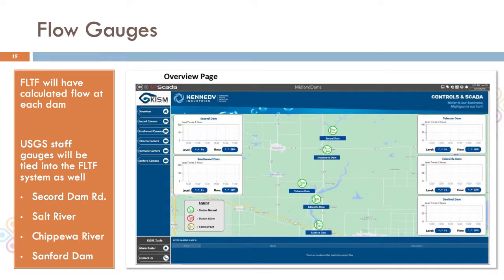We also have 4 locations, like Don had talked about, where we have partnered with USGS to provide gauging stations that will tell us elevation of the river or lake, as well as flow. And those locations are at the Secord Dam Road, just downstream of Secord Dam, the Salt River, the Chippewa River, and just downstream of the Sanford Dam at Saginaw Road.